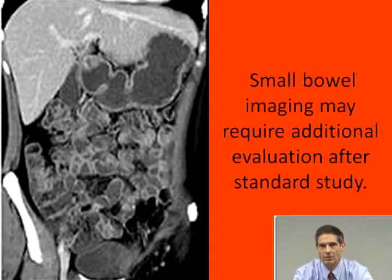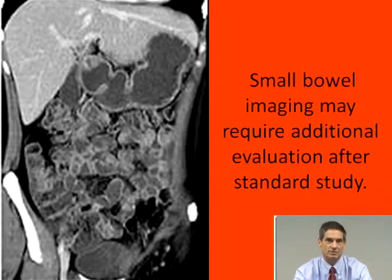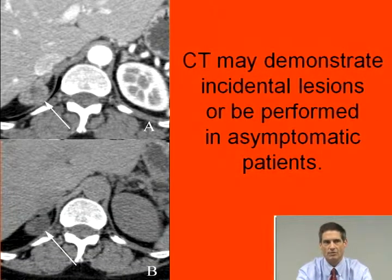So that's small bowel imaging, and again, small bowel imaging is another step past your standard evaluation. There are a number of different ways to image the small bowel, and all of them usually require consultation with your radiologist, gastroenterologist, and gastrointestinal surgeon before you decide exactly which of those different exams to use. But I'm just trying to give you an overview.